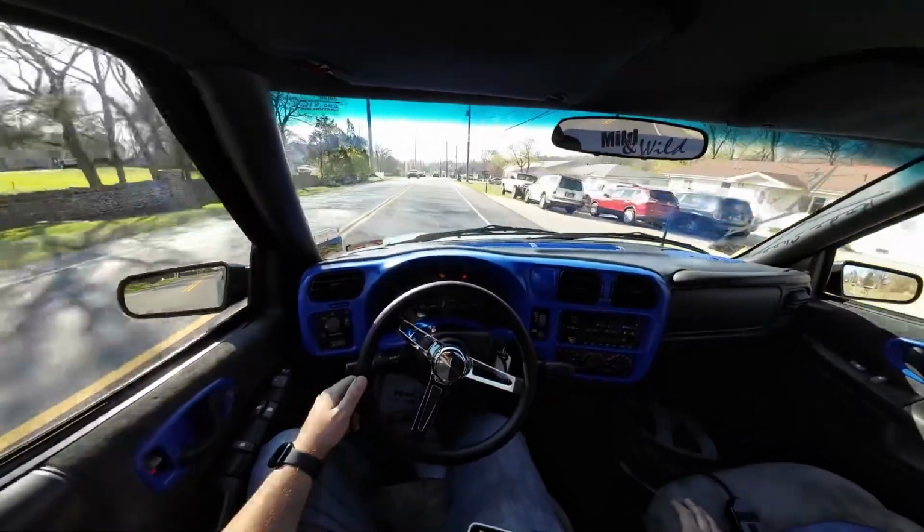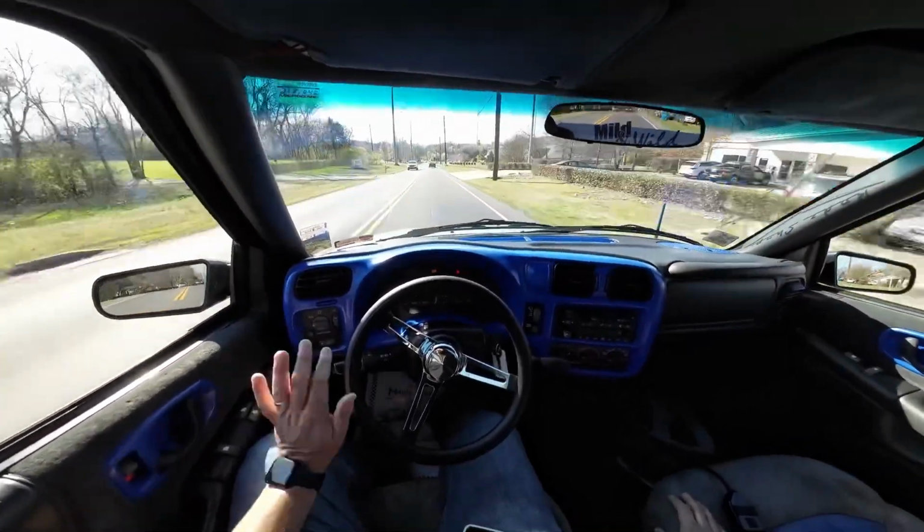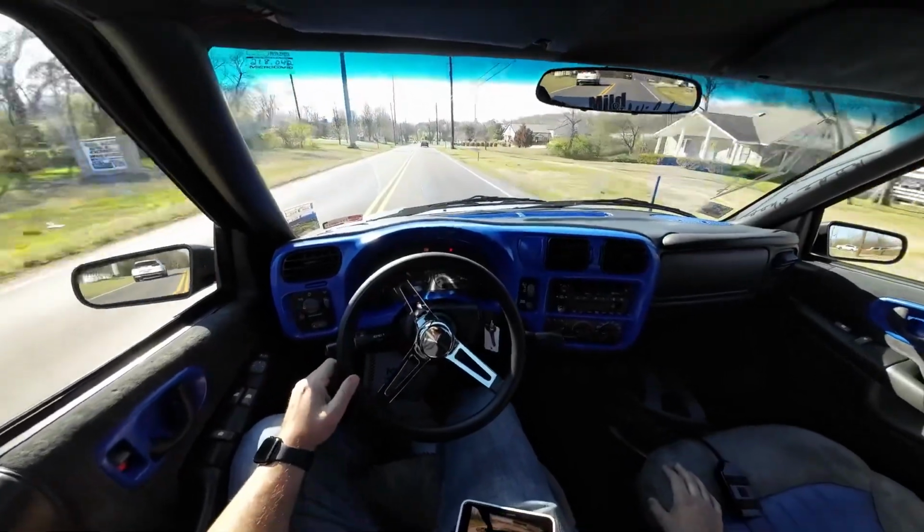This thing's fairly easy to drive. The speedometer seems a bit fast. I think I'm more than less going 35 to 40 miles an hour, not 45, so I think it's off by a little bit.